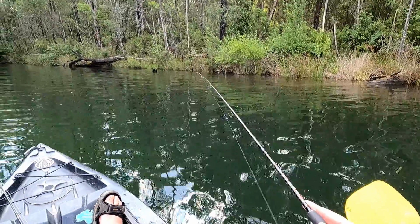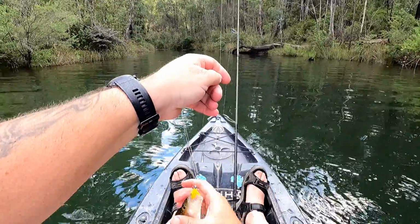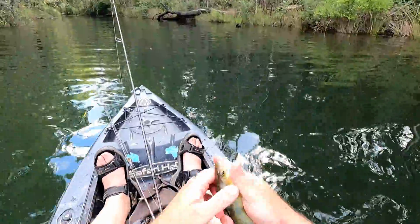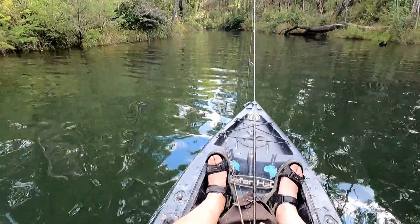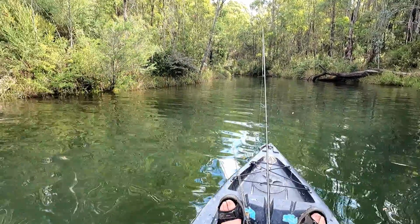This might be a bigger one, this one. Yeah, he'll do. I reckon I'll be able to keep that one. He's not a monster, but if I get a couple that size, I'll be able to keep them, I'll be able to eat them. Yeah, he'll do. Why not?